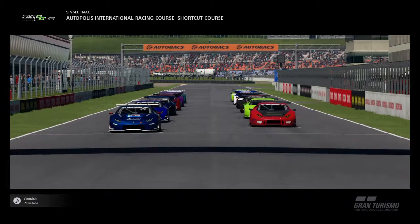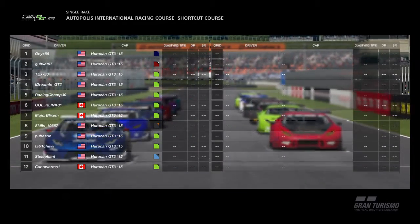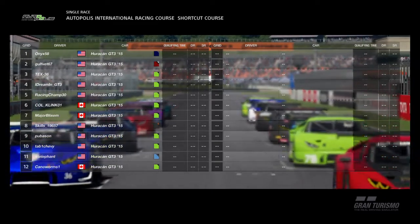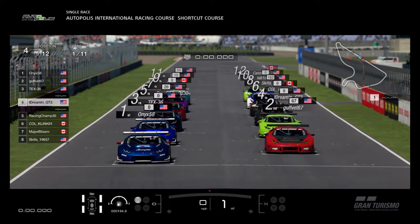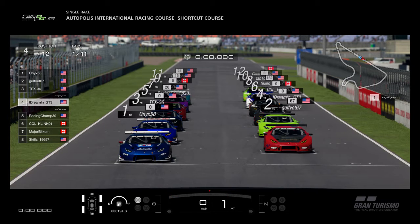After qualifying, we're going to go ahead and start a very respectable fourth. And, you know, these Huracans are a lot of fun to drive. Autopolis is one of my favorite courses to drive and race on. So I think we'll have a lot of fun here. Let's watch the start of this race.